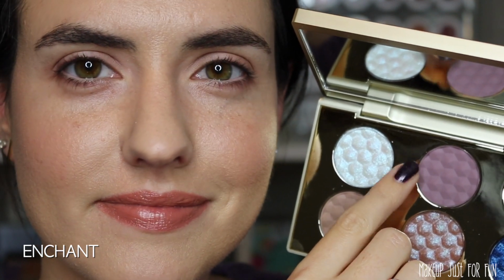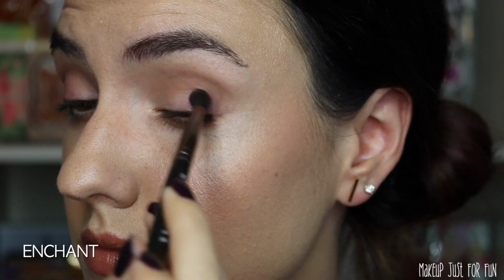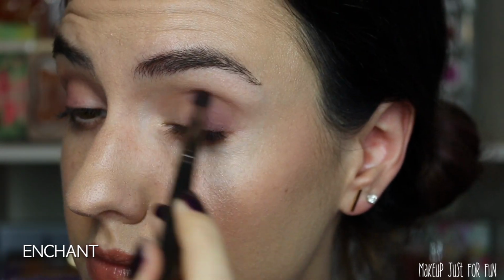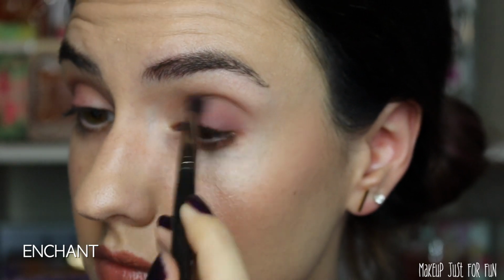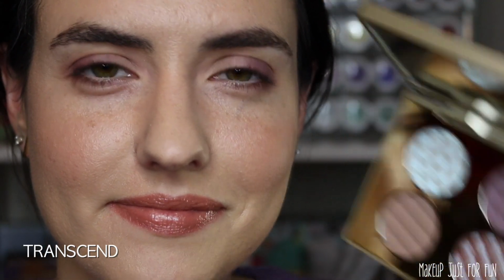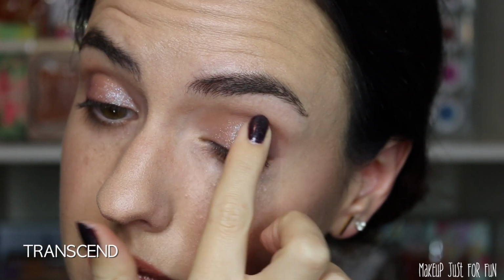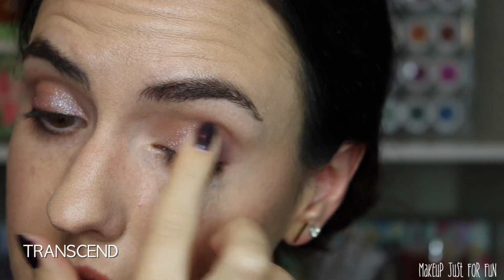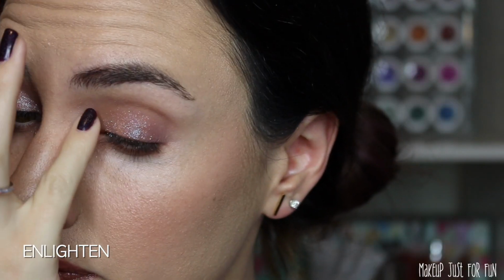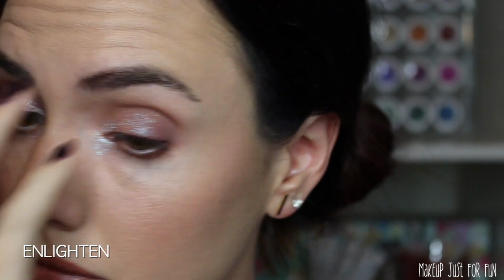Then I went in with this more mauvey purple shade called Enchant, and using a more dense, small, fluffy brush, I built that up on the outer part of my eye and then blended it up into my outer crease area. Next, I took Transcend. This is probably my favorite shadow in this palette, and I built it up across my entire eyelid just using my fingertip. Then I used Enlighten on my little pinky finger, and I dabbed that into the inner corner area and just a little bit up onto the lid space.